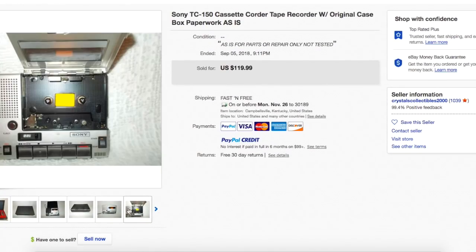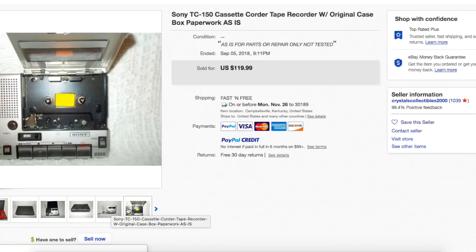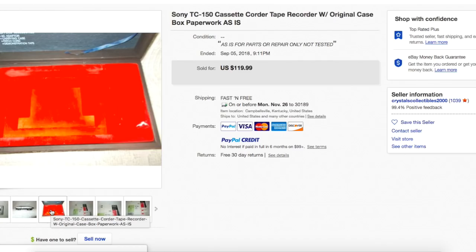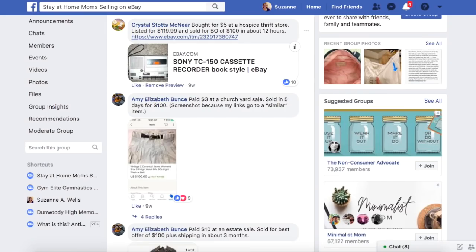So this is what you might call dead tech. It's something that the technology is kind of outdated, but that's okay. People still want this stuff anyway. So she's got all the instructions here, the cords, and the case, and made some pretty quick money on that. A testament to getting these things listed, because you never know how quick they're going to sell.